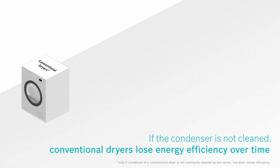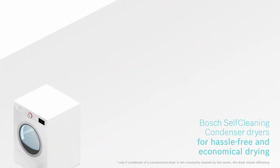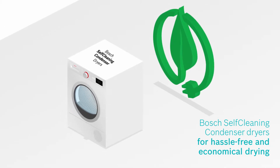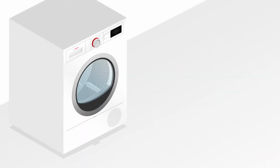While conventional dryers lose energy efficiency over time if the owner does not regularly clean out the condenser, the Bosch Heat Pump Dryer with self-cleaning condenser ensures perfect drying results while being both economical and hassle-free. And this is how it works.